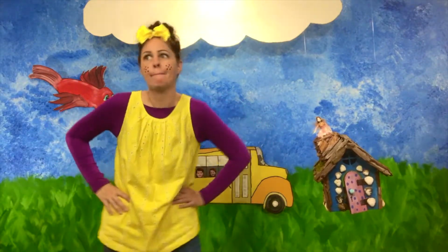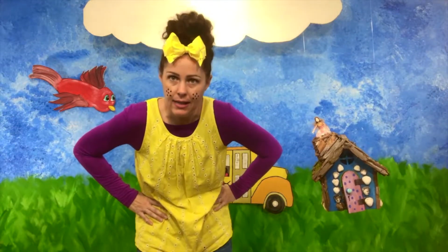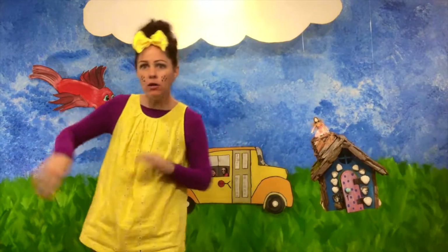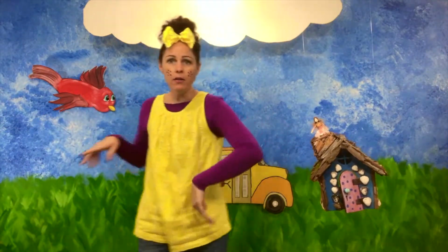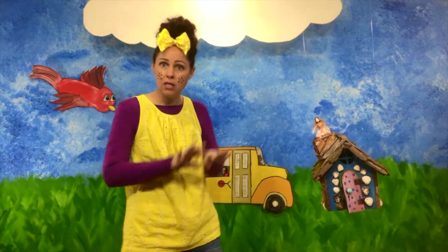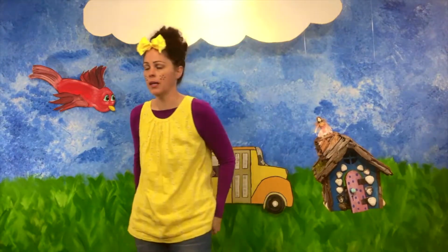Let me remember. Did you know that they spend most of their time out at sea? I didn't know that. I always thought they were walking around on the snow all day in the Arctic trying to find food, but no, they spend most of their time out at sea, swimming around, probably still trying to find food, I would guess.